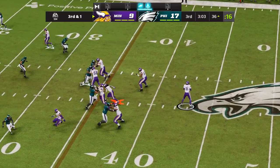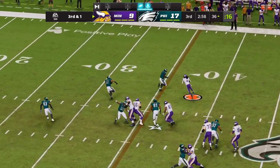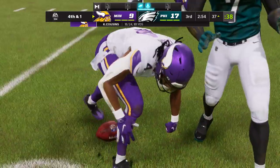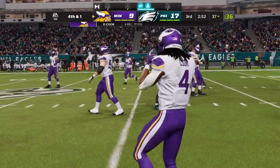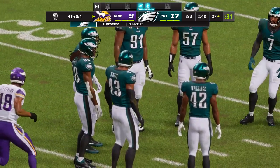Off the play fake, Cousins. He's going to get this one down to Cook. And he'll lose yardage on the play back at the 37-yard line. They'll wind up losing a yard on the play, and that's going to bring up a 4th down.